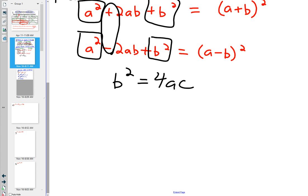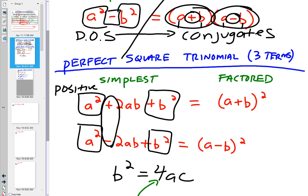Time goes by, you guys don't study, I do that test, and kids go, but wait, I don't get it, where'd you get the 4 from? The 4 comes from the formula. If all of those things are true, and it seems like it takes forever, but it doesn't, it should take you like 15 seconds, then you can factor.